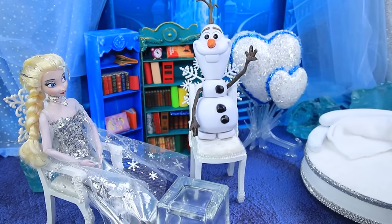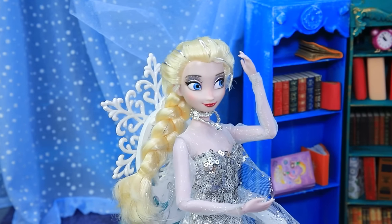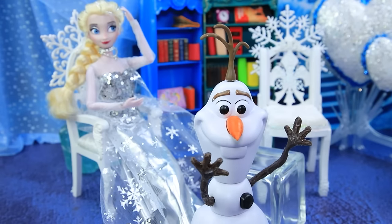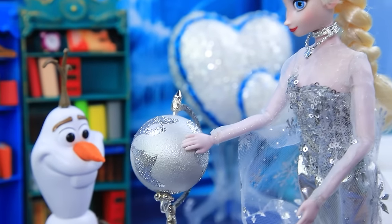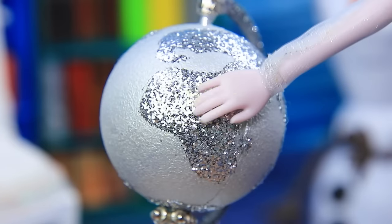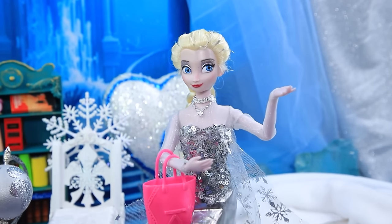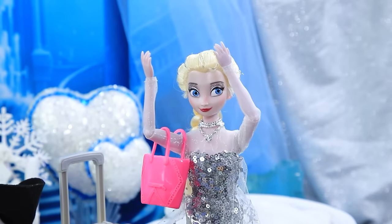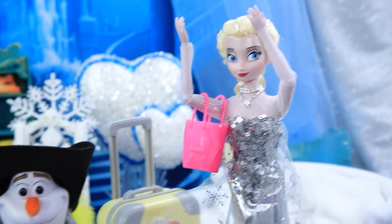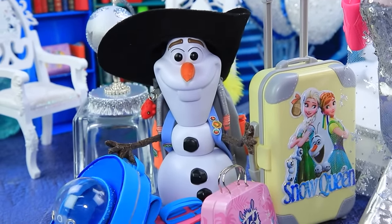Olaf is visiting Elsa. We didn't have adventures for a long time. No problem. Let's decide where to go. Friends span the globe. First stop, Egypt. Wow. Let's pack. So many things. Why do you need all this? It will come in handy.